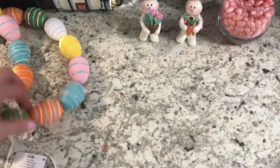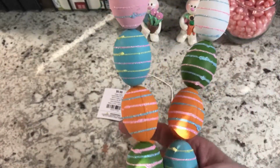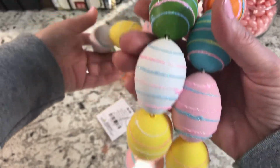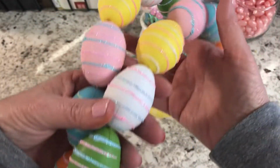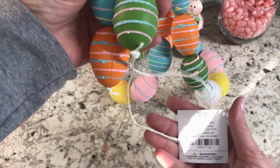Okay, and then I got this. I thought it was really cute. It's sparkly. It's eggs. Really cute. And this was $6.99.